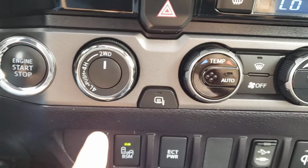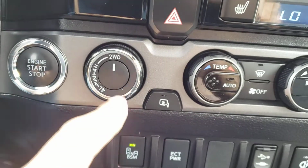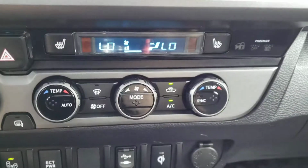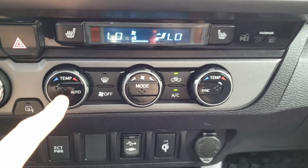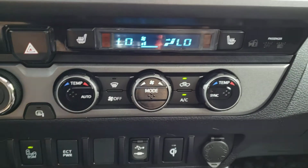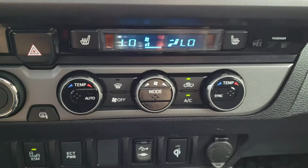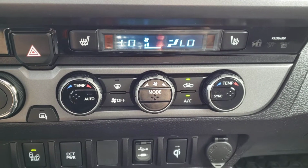Below that, on the left hand side here, you've got your drive mode selector, so you can quickly switch between 2-wheel and 4-wheel high, 4-wheel low. You've also got your dual zone climate controls here, and it's also an automatic system. So you can adjust the temperature independently for the driver and the passenger, and if you hit the auto button there, you'll let the vehicle adjust the fan speed and heat to get it to your desired temperature.